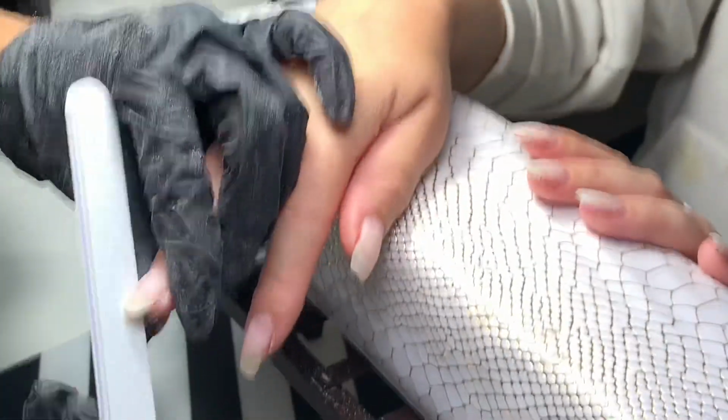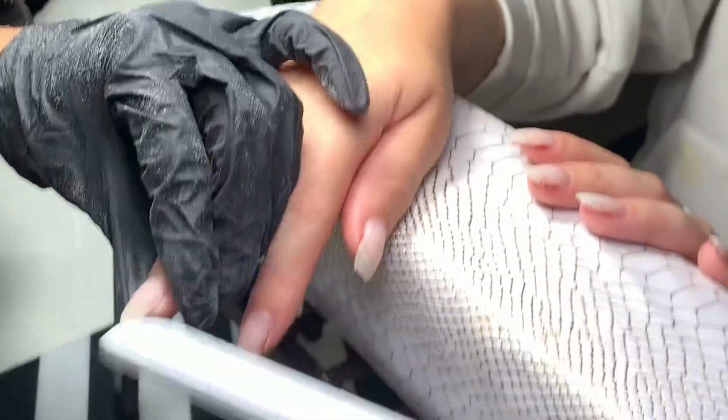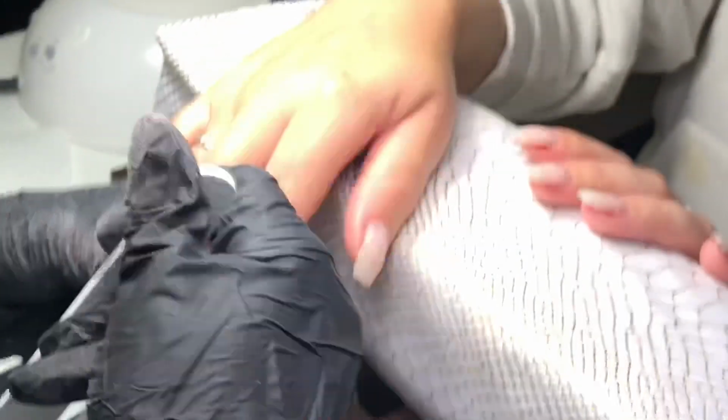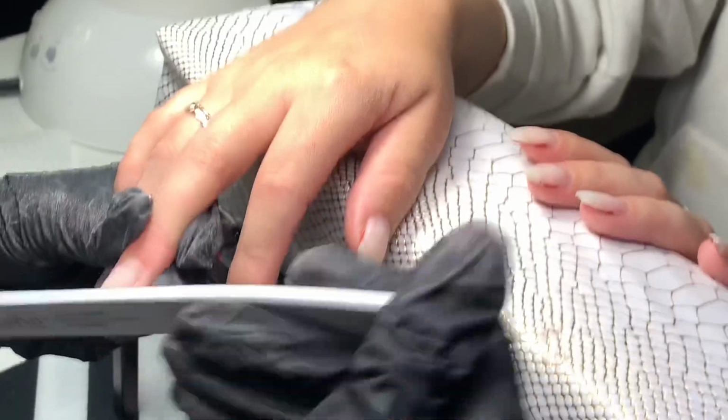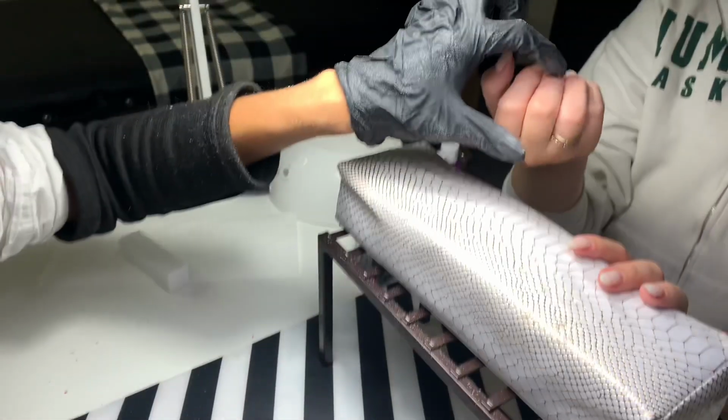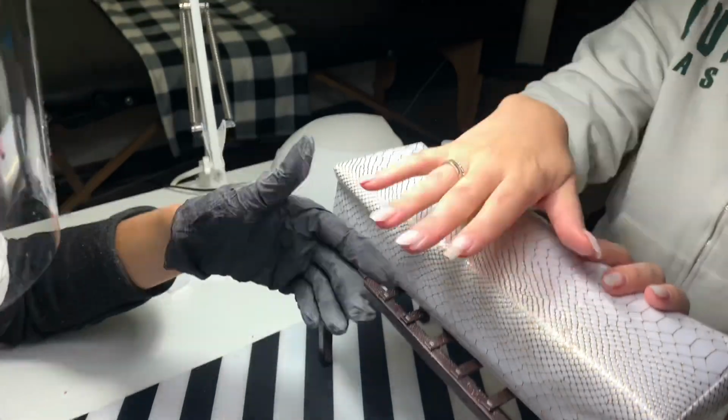I love to do like a squoval. No, not really squoval. It's kind of like that almond shape, just because I do hair 24/7, and if I had little square fingers, my clients would not be very happy when they start to grow out and snag their hair. She makes me check the length before we even move forward.